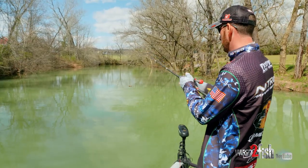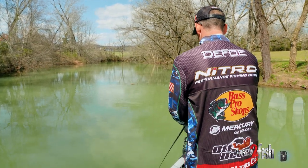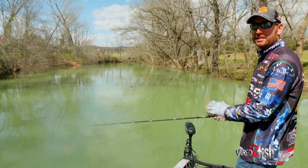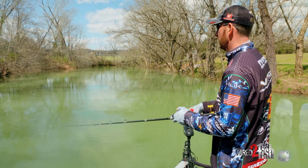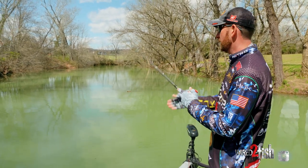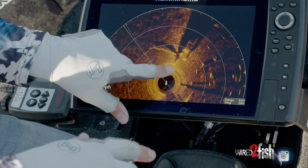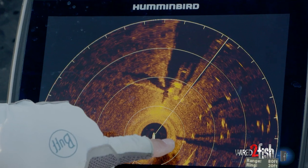If it shows up over here, then I will kind of look at that screen and make a cast exactly to where I see something on that screen. So once you've got everything in line, just imagine that being a compass heading and whichever direction that is, I'll just turn my body to it and I'll point there and I'll immediately hit that target, whatever it may be that I'm trying to fish for.